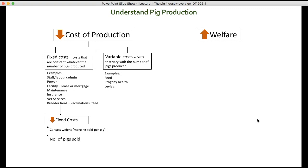I've put number of pigs sold in larger font because producers have very little control over carcass weight. That is dictated by the buyer and the consumers. So in Australia, we tend to sell our pigs at 100 kilos live weight, or 90 to 110. So carcass weights of around 70 to 75 kilos. And there's not much that is going to change that. We do have control, however, over the number of pigs that we sell, so we can produce more pigs.